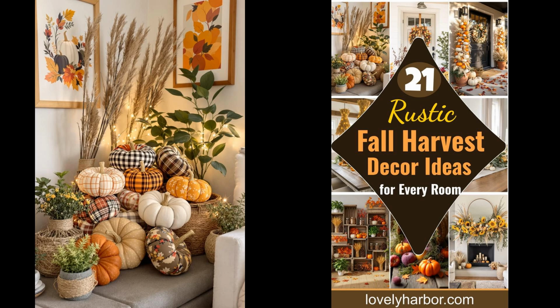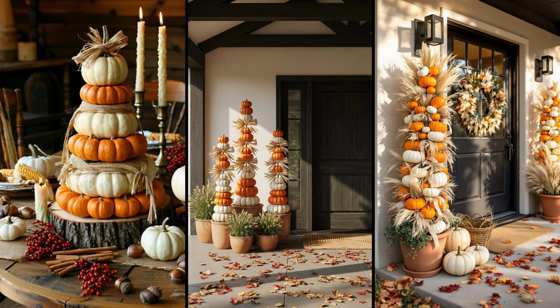No glue gun burns required. Mini pumpkin topiary towers bring cheerful color and height to any fall display. Stack small pumpkins in graduated sizes, skewering them on a sturdy stick or dowel. Secure with toothpicks if needed. Add a rustic ribbon made from dried corn husks for texture, far more interesting than plain twine. These towers fit well on porch steps, tabletops, or even in windowsills.